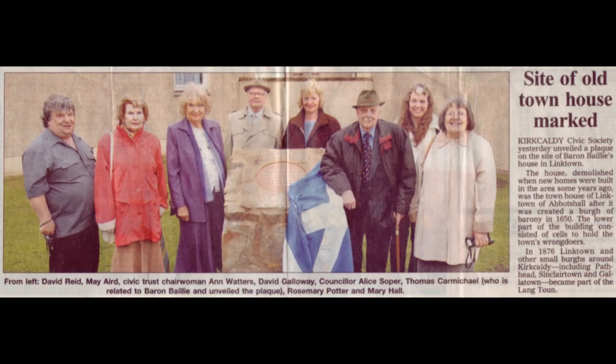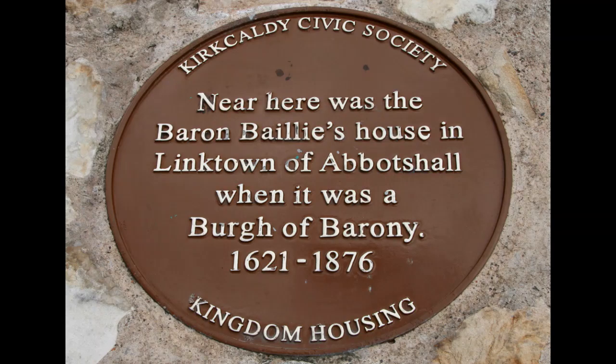And what was created was what was known as a borough barony. So it became properly called the borough barony of Linktown of Abbots Hall. What a mouthful, but that was its Sunday name. Of course, landowners typically did not stay anywhere near the land that they owned, and of course Ramsay was no different from that. But he left a man in control, and that was a person called the Baron Bailey, and the Baron Bailey had a house in the High Street of the Links, and also there was a toll booth.